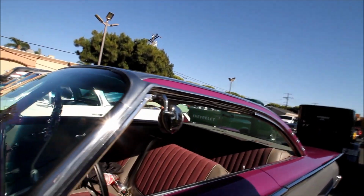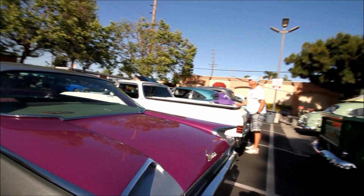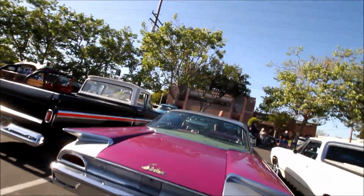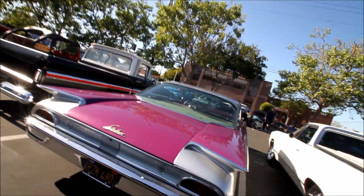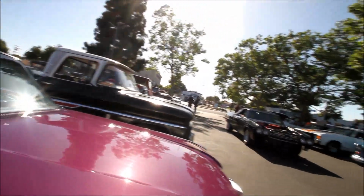Really like these fins on this thing. And these little ports, kind of reminds you of a Buick. Very slick. My grandmother used to have a Galaxy when I was a kid. Didn't look quite like the Starliner, but was a sweet car. And here, cruising by, is a 1970 El Camino.